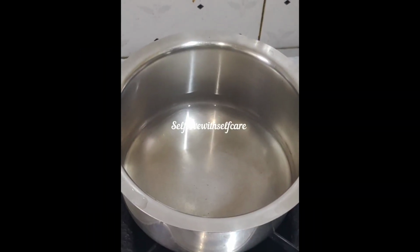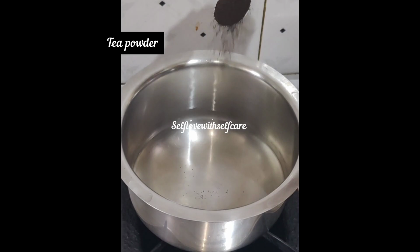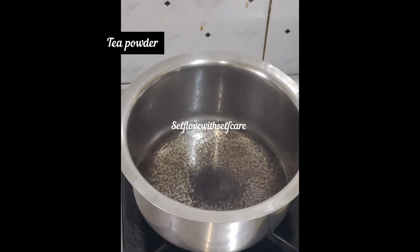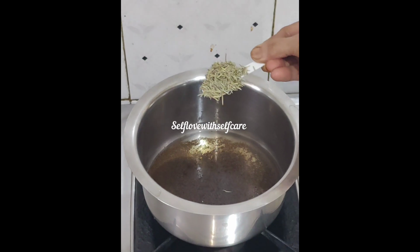To start off with the remedy, as usual, please take some soft water. Into the soft water I am adding tea powder. Guys, tea powder has a very rich, high content of caffeine and helps give you insane hair growth.